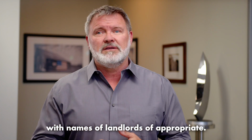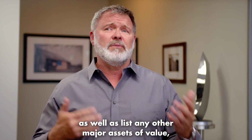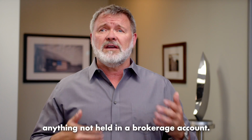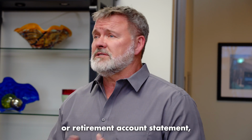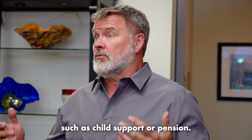landlords if appropriate. Brokerage account statements for 2 to 4 months, as well as a list of any other major assets of value, such as boats, RVs, stocks, or bonds, anything not held in a brokerage account. They're going to want your most recent 401k or retirement account statement, as well as documentation to verify any additional income such as child support or a pension.